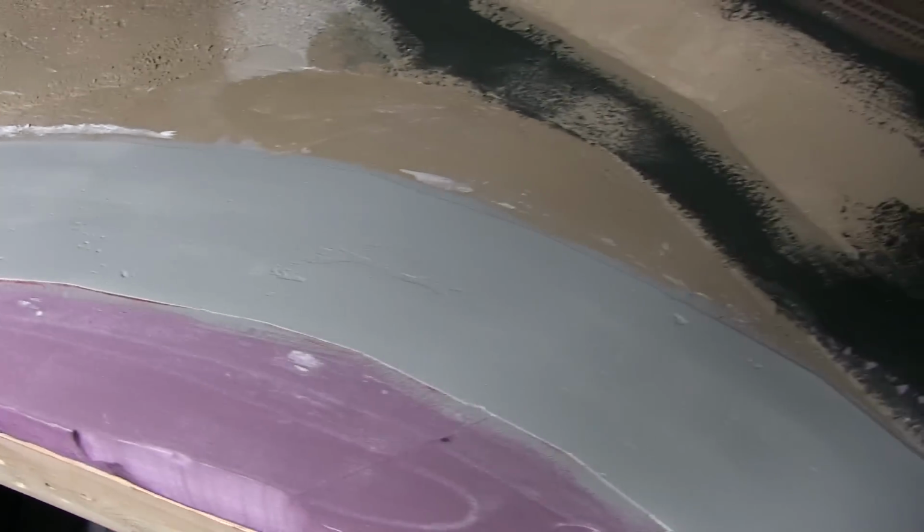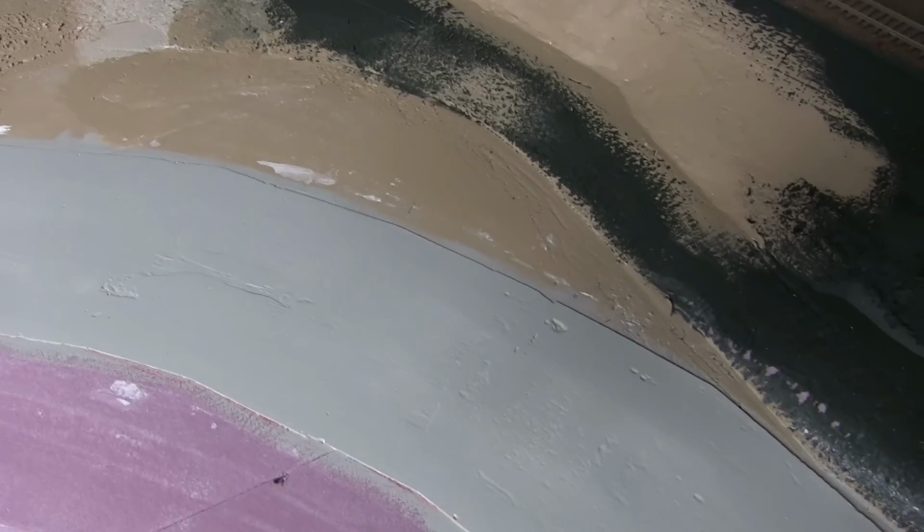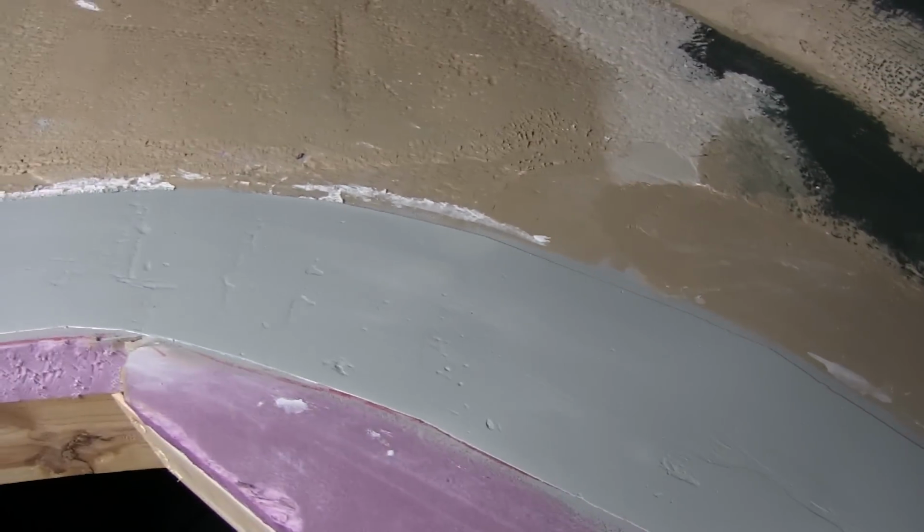So that might blend in fairly well and helped smooth things out. It got pretty smooth, but there's some nice looking potholes on this.